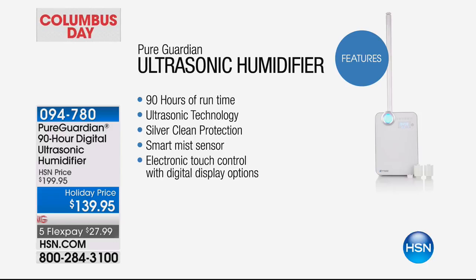We're going to tell everybody again the reasons why this is different. Okay, and here are the features. 90 hours of runtime. That's four continuous days. It'll last through the entire night. It's ultrasonic technology, so that's an ultra-fine mist, so it doesn't spit water. And then it's got silver clean protection, so there's no mildew or mold inside the water bin, which we'll show you that too. And that smart mist sensor, that's the humidistat. It automatically adjusts the humidity in your room, and it tells you what it is. And then it's got all electronic controls on the front.